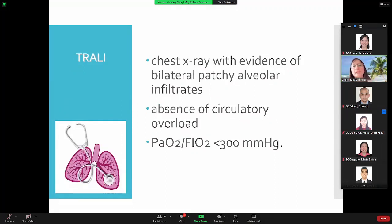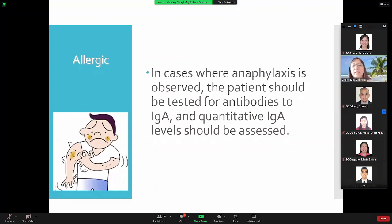TRALI, if the patient has evidence of bilateral patchy alveolar infiltrates on chest X-ray with the absence of circulatory overload and a PaO2/FiO2 of less than 300 millimeters mercury. For an allergic transfusion reaction, the patient should be tested for antibodies to IgA and quantitative IgA levels should be assessed. This is basically manifested as rashes, presence of hives, and extreme itching.